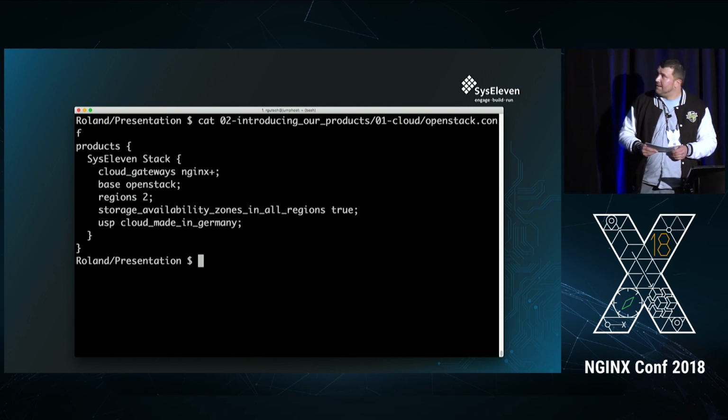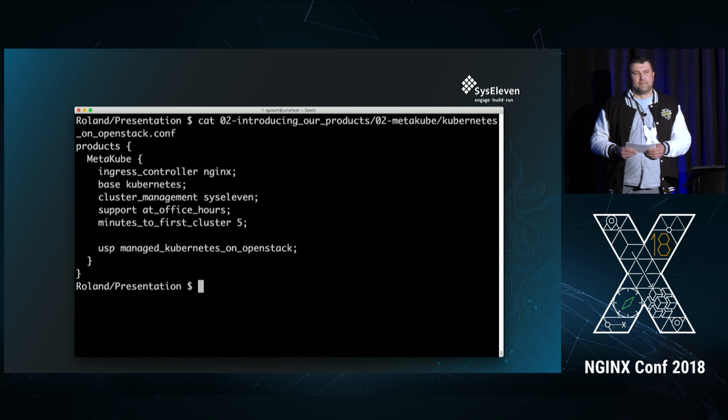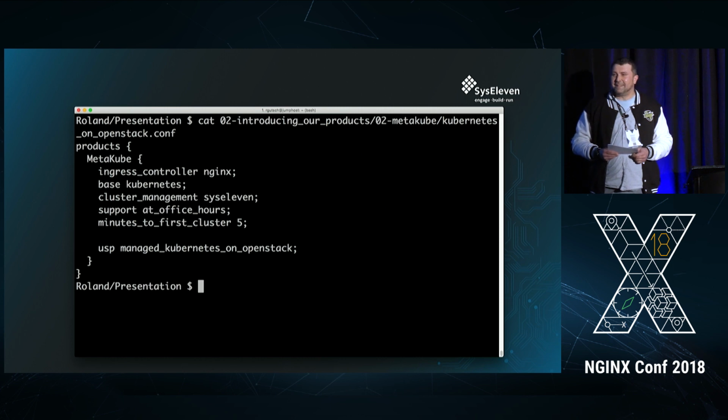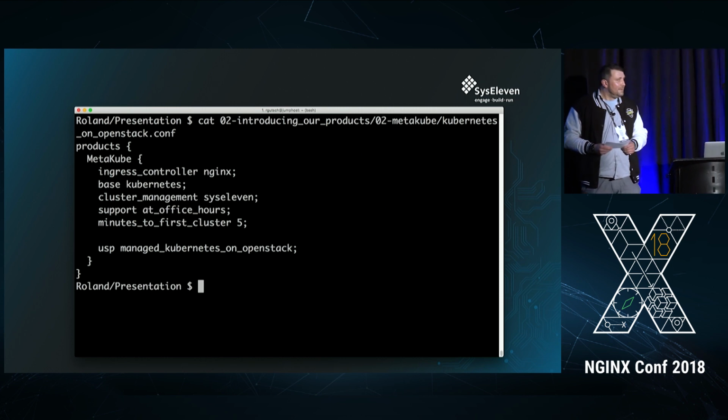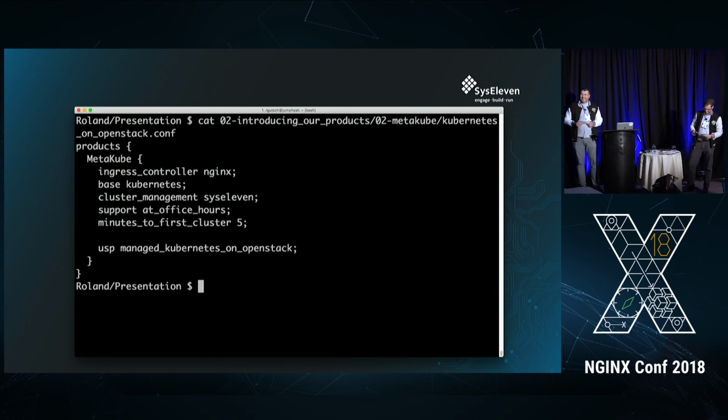Great, thanks, Dima. Medicube is our second product. We launched it in August. It's basically managed Kubernetes. We run the Kubernetes clusters in our OpenStack environment. And with our easy-to-use web dashboard, you're able to create a Medicube cluster, a Kubernetes cluster that is, in under 5 minutes. We tried it actually. It's not exactly our department, but it works. One of the demos is about Kubernetes, so we're going to show it to you.